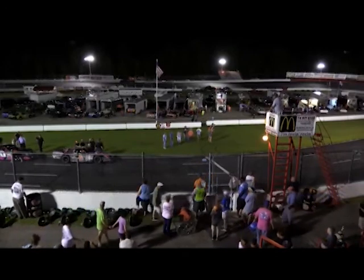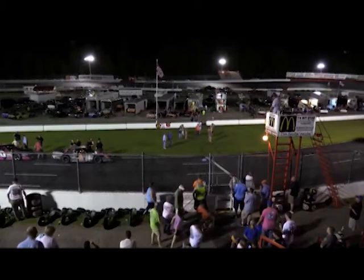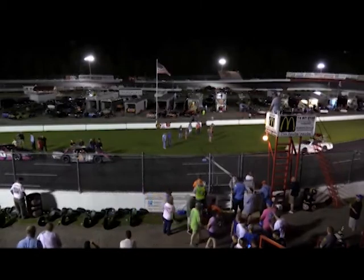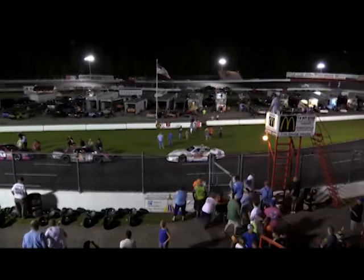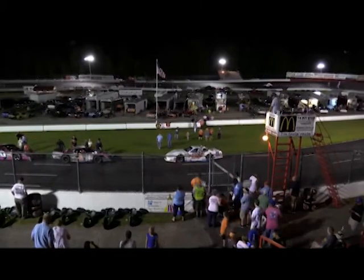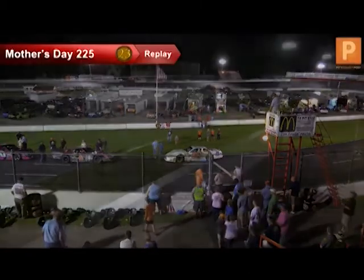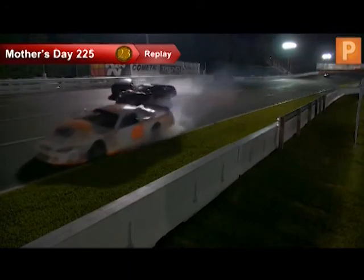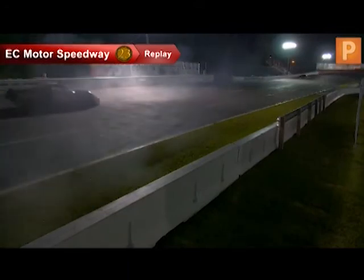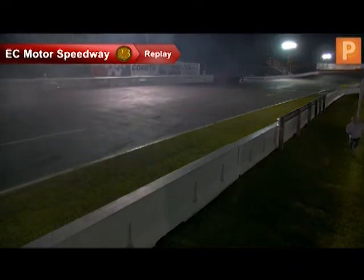Winner, Kenneth Mercer over Thomas Burbage. Great run from Matty Ryan. Great race tonight for the late models, East Carolina Motor Speedway. Kenneth Mercer in that 25 car. Been a long time.